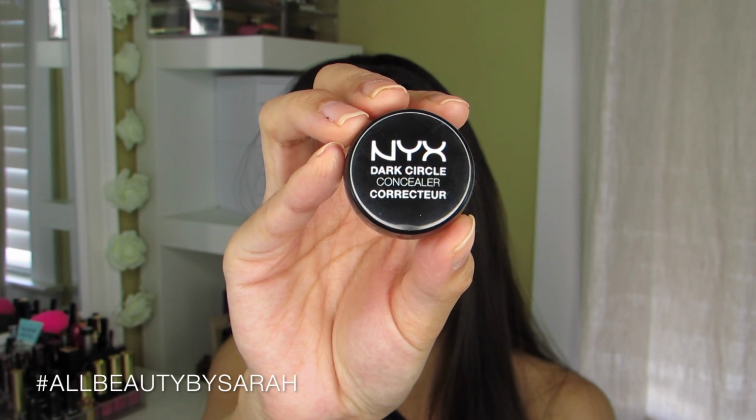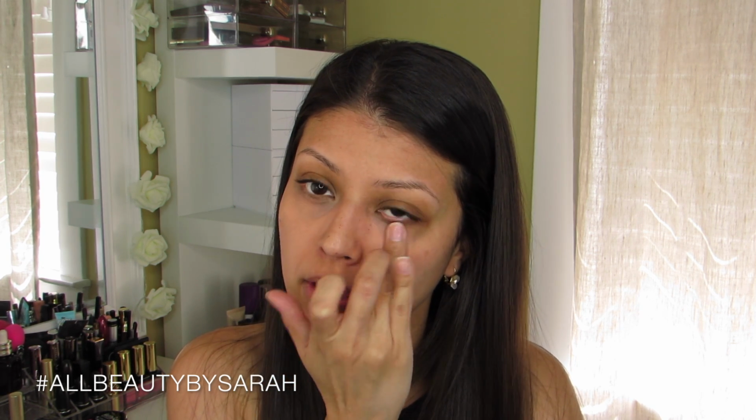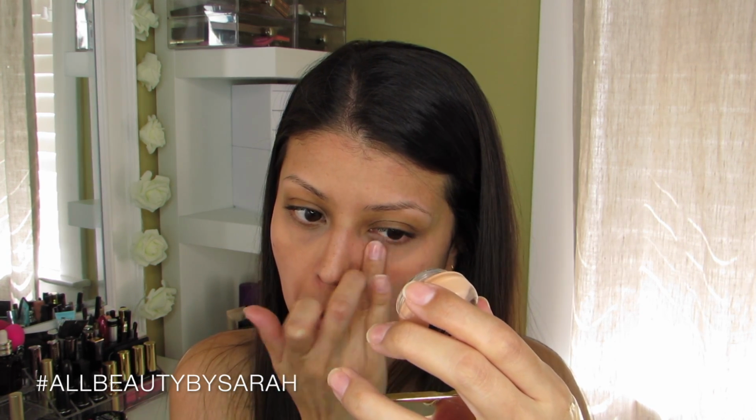To start off this look, I'm going to be color correcting my dark circles, and in order to do this, I'm going to be applying the NYX Dark Circle Concealer Corrector, and I have the color Medium, and simply applying it with my ring finger underneath my eye. I'm going very light-handed with this, so I'm not applying a whole lot of product because I definitely don't want to run into any kind of creasing throughout the day.